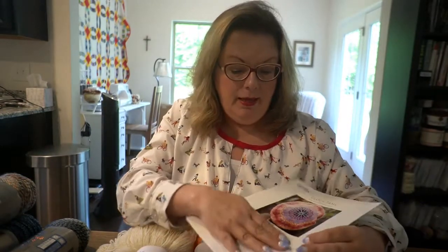Next in the queue we have the Clock Tam. I purchased this as a kit off of Knit Picks.